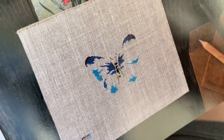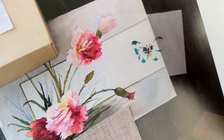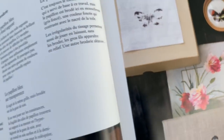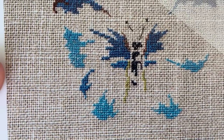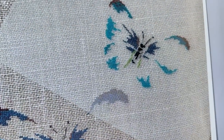Of course, I like these ones as well. So pretty. And on the next page, we have it a little bit closer. The silk gauze one and the 1/1 on linen. So pretty. All right, let's see what's next.